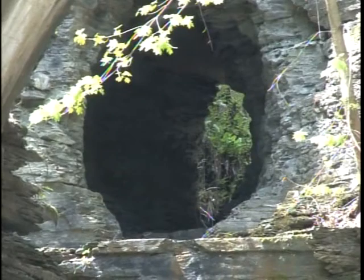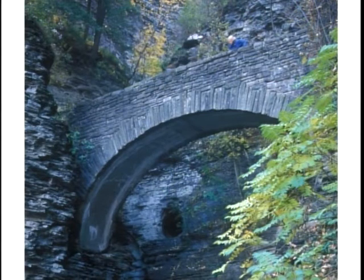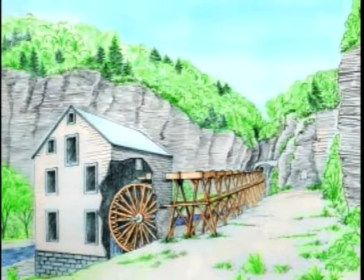Okay, so that's what it looked like last week, and we ended up with a picture of a tunnel going through the cliff beyond the bridge, the footbridge, Century Bridge. That tunnel predates the park, in fact, comes from before the Civil War, when there was an operating mill. There were a couple of operating mills actually in the main entrance to the gorge.